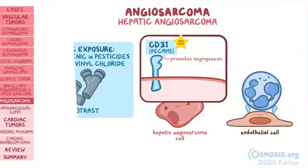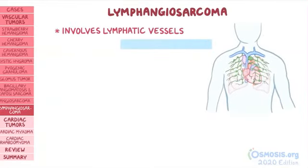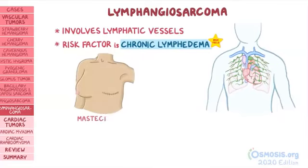Lymphangiosarcoma is similar to angiosarcoma, except it involves the lymphatic vessels. The main risk factor is chronic lymphedema, which can arise after a mastectomy or lymph node dissection for breast cancer.